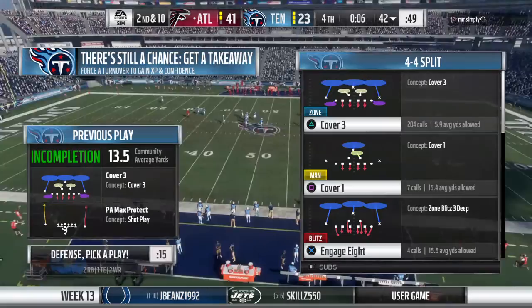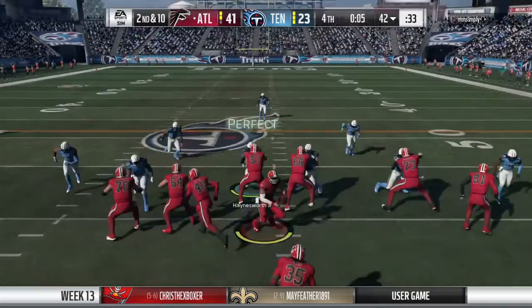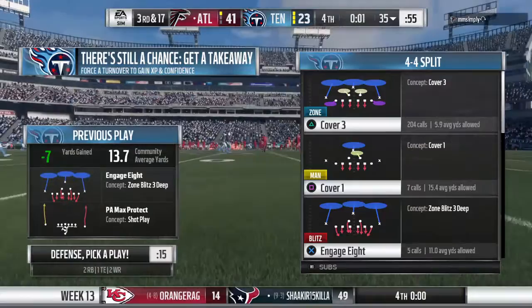And on second and 10 now. Kaiser here looking to throw it. Blitz coming and down he goes. And now we'll get a timeout here. They're able to stop it with 1 second to go in this game.